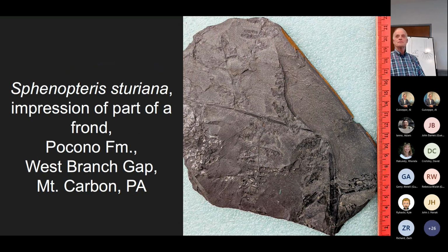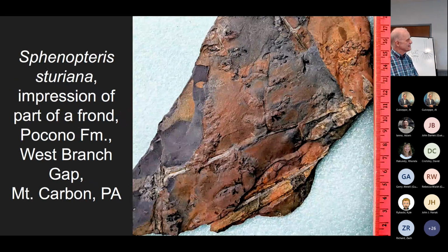Okay, let's go back to Pennsylvania. That was from the Price Formation. This is right from up here at Pottsville, and we've got a fairly large frond with an axis here and another axis here and another axis here. So at least three times compound. And this is Spinopterus sturiana.